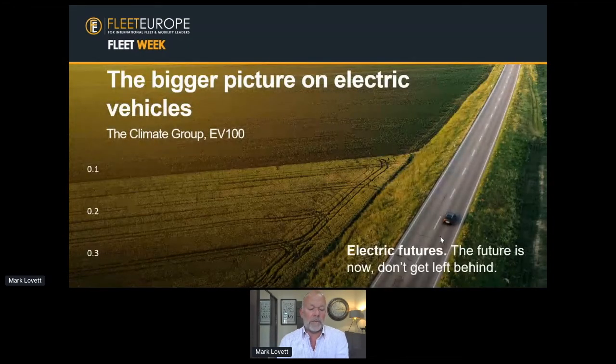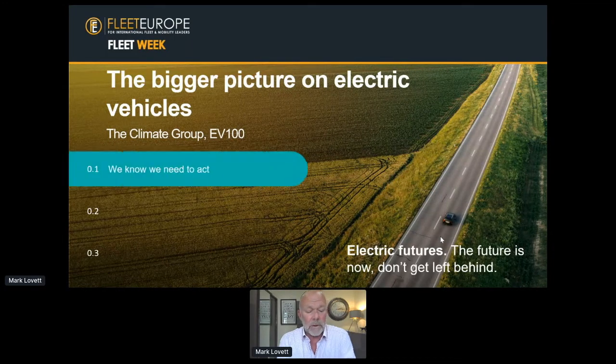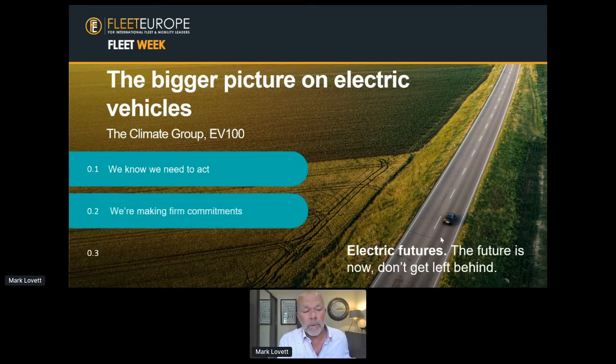What's the view of the climate group EV100, of which LeasePlan is a founder member, on the bigger picture when it comes to electric vehicles? Well, we know we all need to act, and we need to act now. The EV100 members, of which there are over 100, are making firm commitments to switch their fleets to EVs and/or install charging points for their staff and/or clients by 2030.